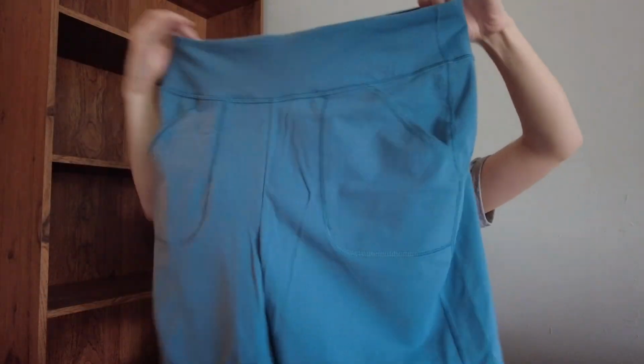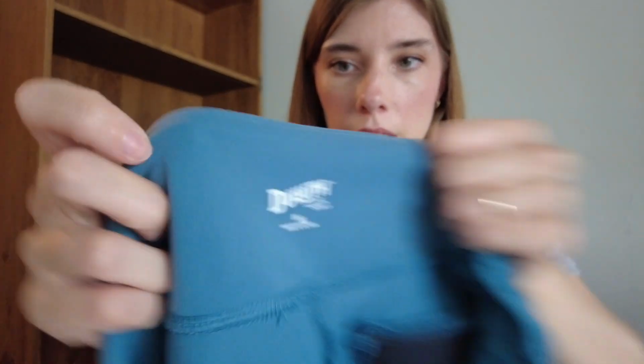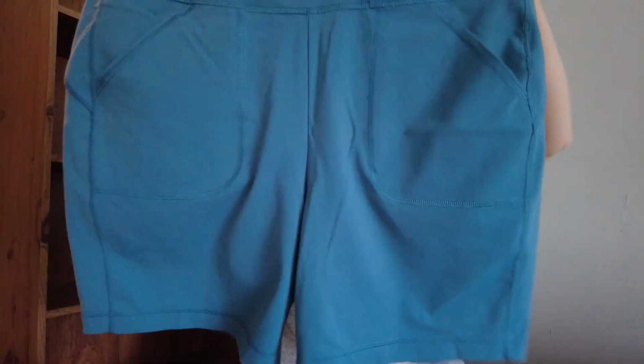I like the color of them, and I do like picking this brand up. It is Duluth Trading Company. These are a size medium, so I thought these again were good for the season, and they are in nice condition and everything.